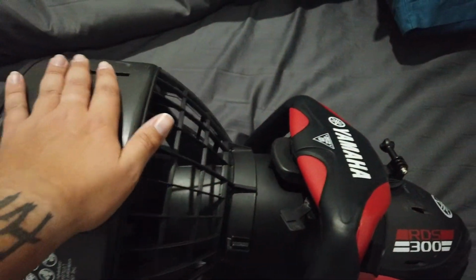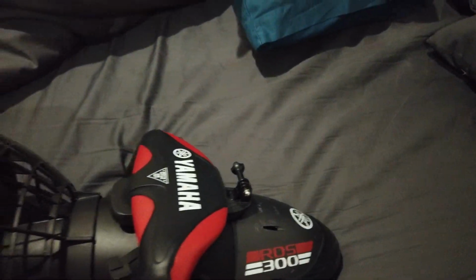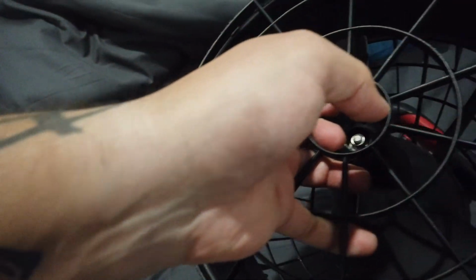Here it is in all its glory. Comes with a GoPro mount. Battery goes in there, and the buoyancy chamber is in there too. I'm gonna head down to the Seaway and test this baby out. It's gonna be epic. Let's get cracking.